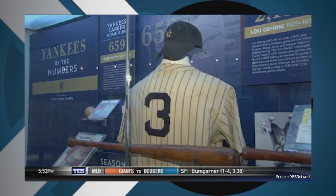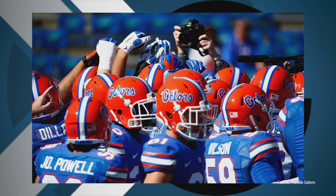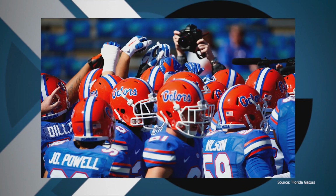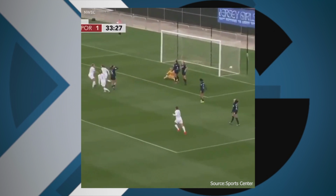And our picture this week is actually of one of my favorite college football teams, the Florida Gators, and their famous orange and blue uniforms. And our video this week is of a crazy goal made by an athlete on the Portland Thorns soccer team.